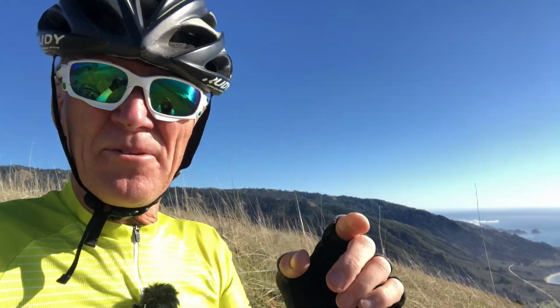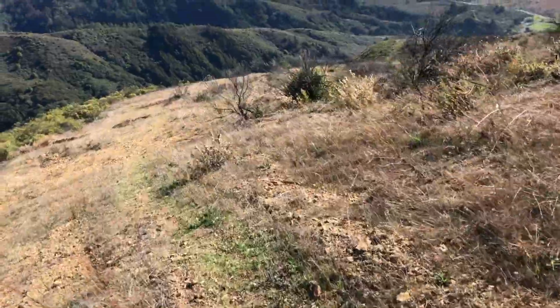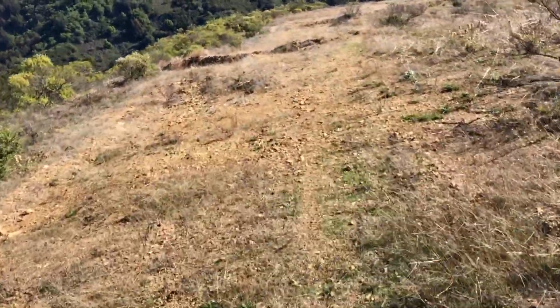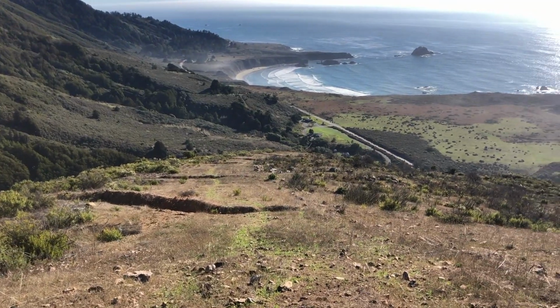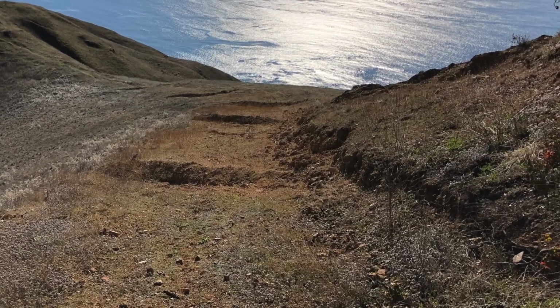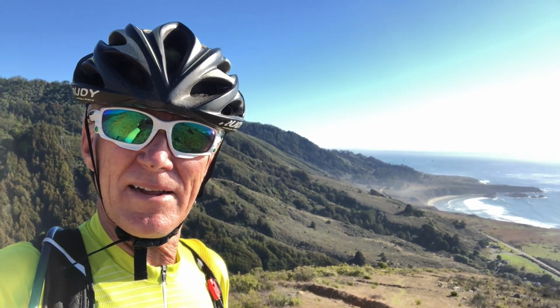All right, let's go. Here's another fairly easy section, although when I film I have to ride with one hand, so it's not that easy. This is just heading down this wide open ridge. You can see the water over that way. All right, folks, it's kind of looking like I'm out of the woods here.